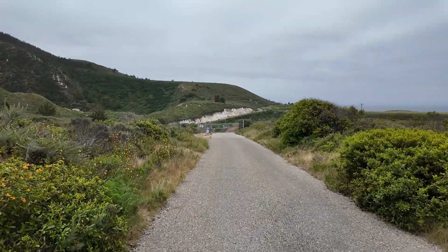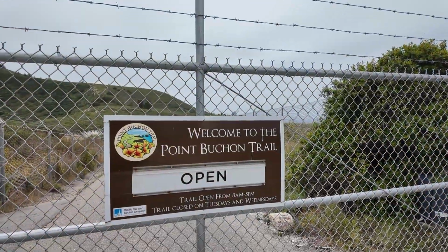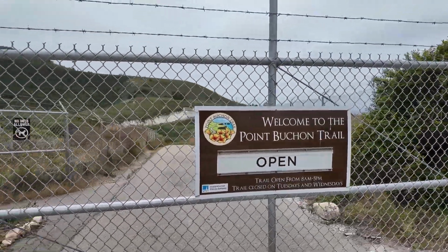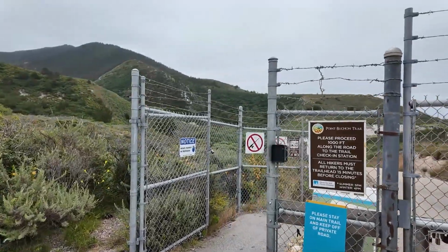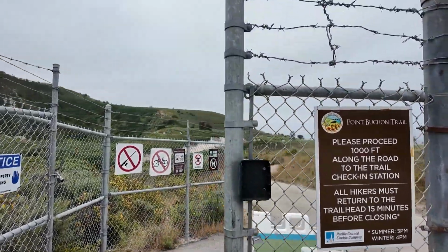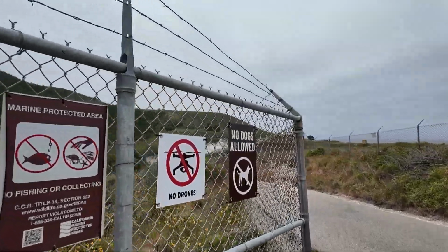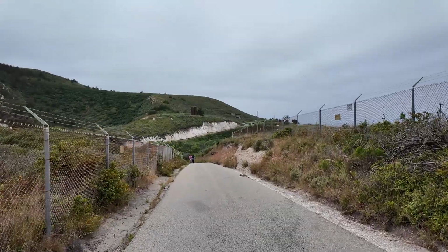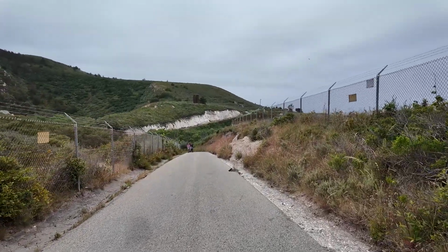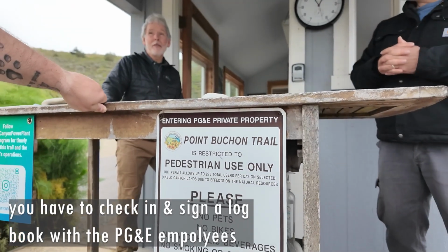Right along the coast right now. Come back up this at the end, so that's gonna be super fun. So just make sure you're back here by 4:45.